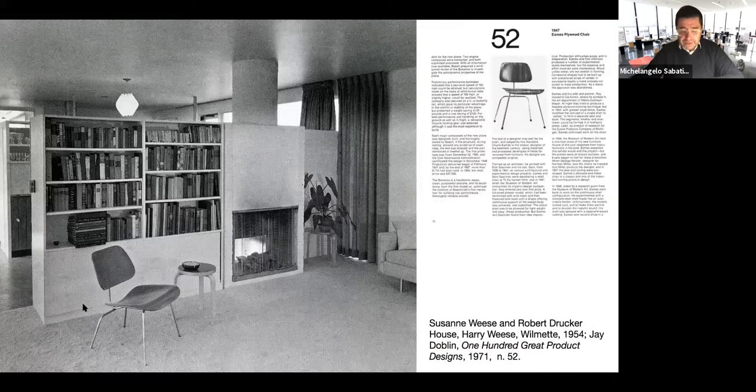The Drucker House, designed by Harry Weese's sister Suzanne and Robert Drucker, located in Wilmette, was built in 1954. Seen in this photo is Alvar Aalto's four-legged stackable stool developed in the early 30s and Charles Eames' plywood chair launched in 1947, both of which were covered by Doblin.